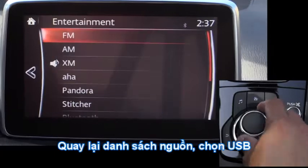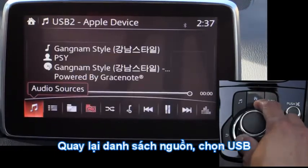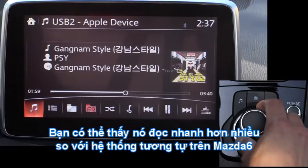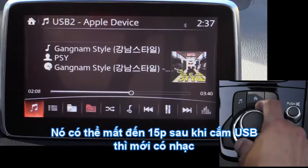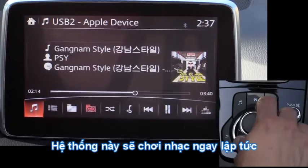We can change our audio source down to the Apple device that's connected so we can see what that looks like. And as you can see, this is considerably faster than previous generations of the system, most notably that Mazda 6, where if you plugged in a USB device, it could take up to 15 minutes before the car started playing. That doesn't happen with this system. The system caches all the information so it starts playing immediately on your device, and it will remember devices that have been plugged in the past.